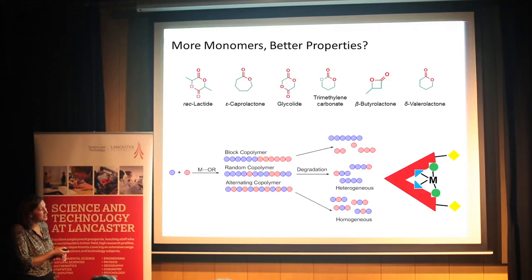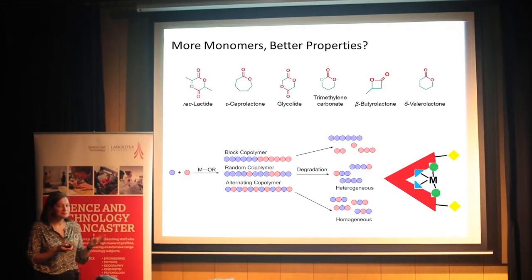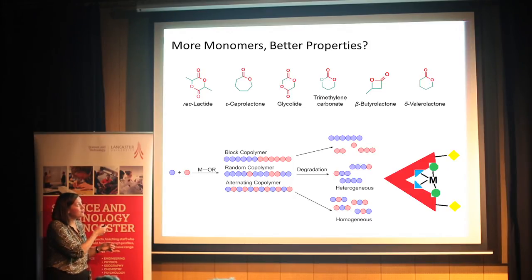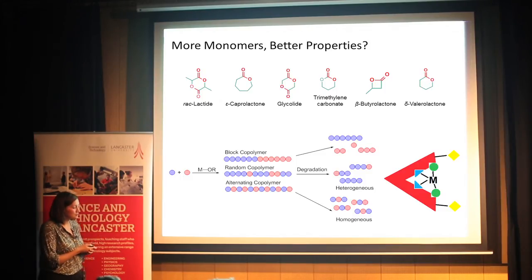Now what I'm interested in is actually the design of the catalysts which we use to make these polymers. Because in the end, if we can make an alternating copolymer like this, or if we can in any way control the way our monomers are going into a polymer, then we can ultimately control the way it degrades in the end and the way it behaves, for instance, in the body or in any other use.